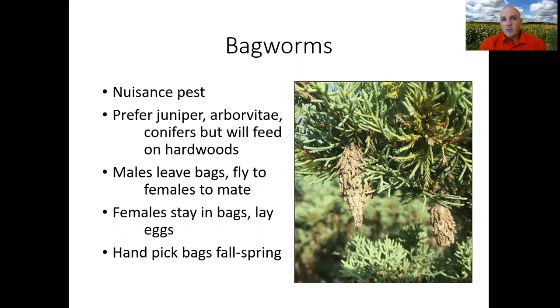They spend almost their whole life in that bag they create out of whatever they're feeding on. So in this particular picture, you can see it looks like a bunch of little arborvitae needles they have glued together outside of them. The females stay in the bags their entire life. They're the larva, they pupate in there. Then they just put out a pheromone, they call the males. The males will actually emerge from that bag when they have come out of the pupa, fly to the females, crawl in that bag, mate, and then she lays her eggs inside there.